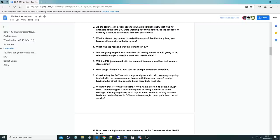Considering the P-47 was also a ground attack aircraft, which is what I'm hoping to use it for, how are you going to deal with the damage model issues with the ground unit? Bombs having to be direct hits, rockets being incredibly weak, etc. Okay, so as you've probably noticed, we're not a ground product. We're going to go towards massive improvements, we believe, in the coming year or two when it comes in particular to damage modeling of our ground units. But I think we just need to focus on things in steps. It's a long-term objective to deliver something much more credible, and we're getting Simon Pearson and a number of other experts to help us determine what are the weak points of different armor, what are the weak points of different ground units. But at this stage, everything is pretty primitive.